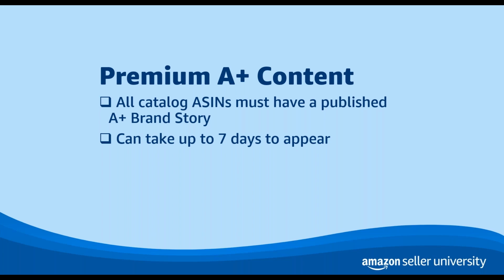However, if you have not met these eligibility requirements already, that's okay. You can still make updates to your basic A+ content and/or add brand story to all of your ASINs to start an A/B test on your A+ content with Manage Your Experiments to ensure you have fresh content for the holiday selling season.